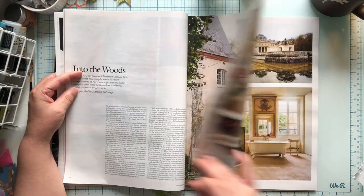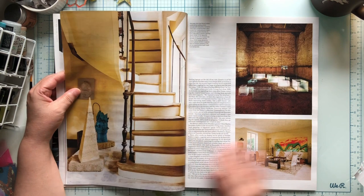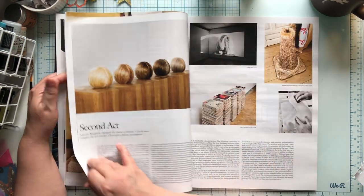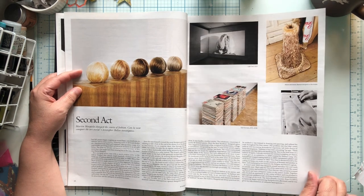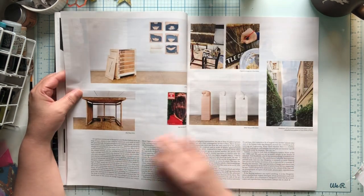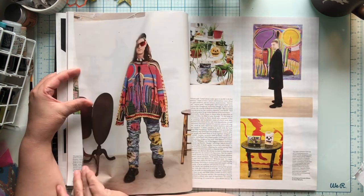Ooh, Country House. I like that screen. See, this kind of bougie house is where I'm supposed to be living. Instead, I'm living in suburbia. Those are hair balls. Just wanted to point it out. That's a hair. Ooh, I'm not okay with this guy. I don't like the hair stuff. Okay.